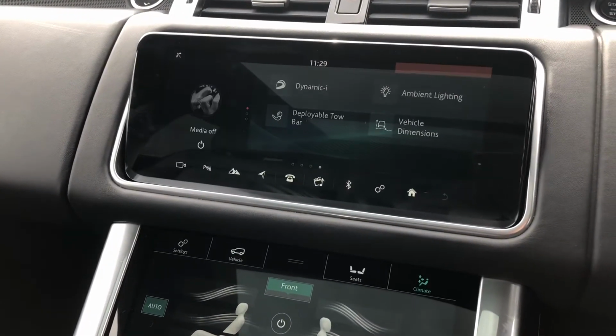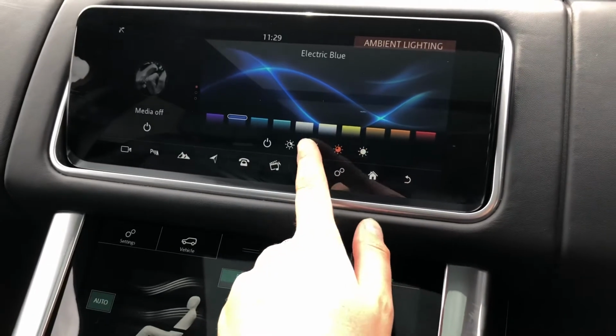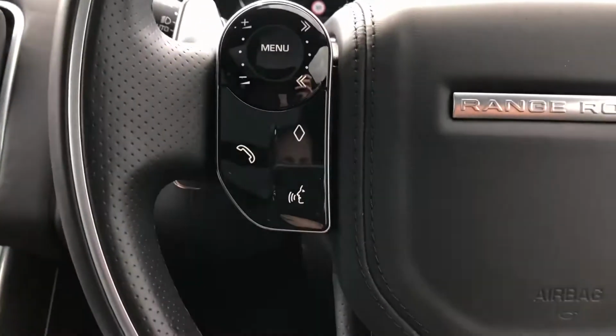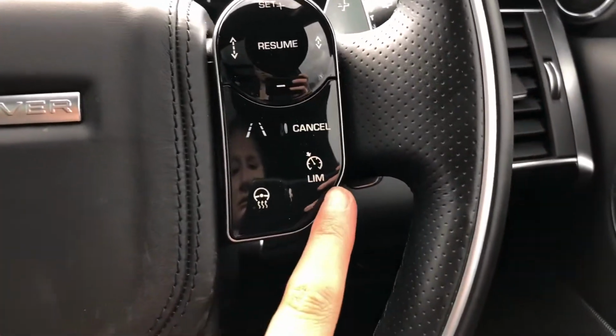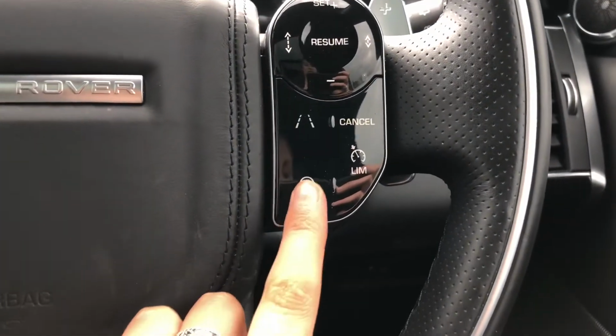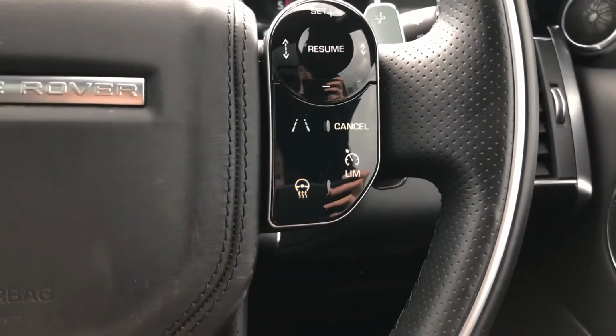and ambient lighting with various different colours to choose from, and you can also adjust the brightness, which looks effective especially in the dark. Controls on your wheel, including a speed limiter and lane departure warning and cruise control, all handy when driving along the motorway.